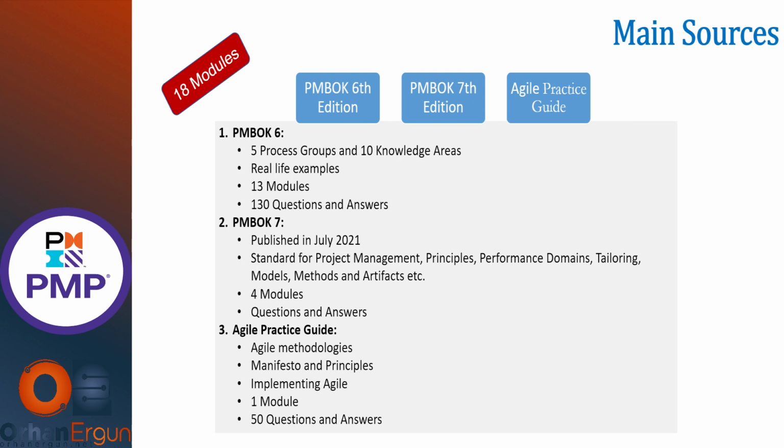And on the last side, we're looking at Agile methodologies, the Agile manifesto, and Agile principles, and how to implement Agile in an organization and also in a project. These I've compressed into 1 module and added 50 questions and answers at the end. So this is a course of 18 modules and many lessons and lots of practice questions, answers, and explanations, and an injection of real life examples from my 27 years of work experience.